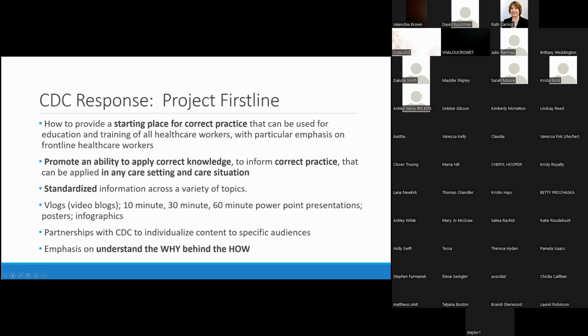The difference in these 10, 30, and 60-minute presentations is that the idea behind this is that this training can take place during morning huddles and short meetings, and it's sometimes referred to as bite-size or snack content, because we know that healthcare workers are extremely busy. They just have a few minutes at lunchtime, but then they can still learn new information.